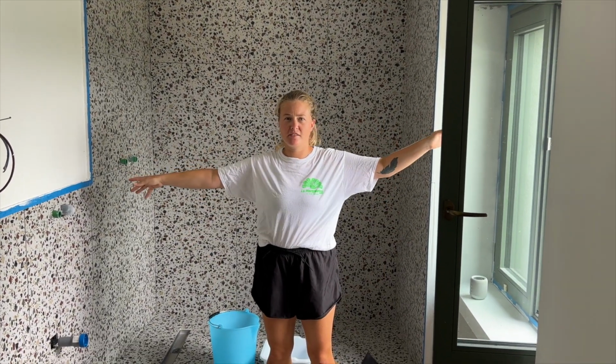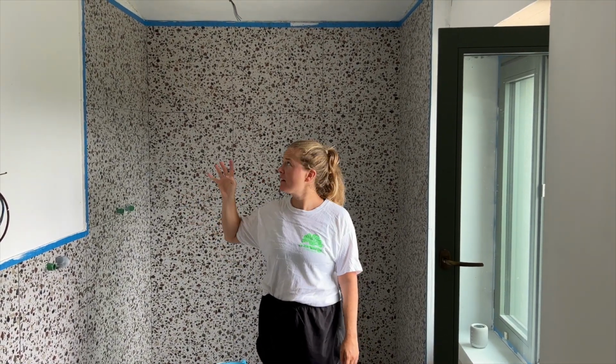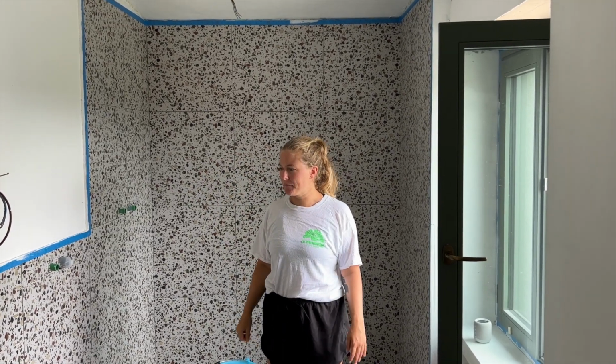Day 5,300 of our bathroom renovation. We have just finished painting the first coat of paint everywhere, or kind of second, most of it was already painted before. We cleaned up everything and now it's time to grout.